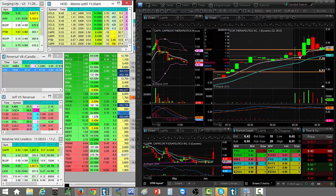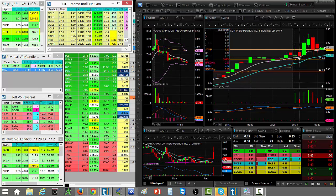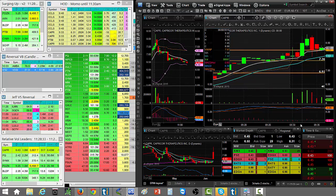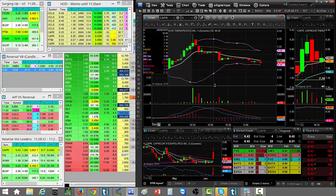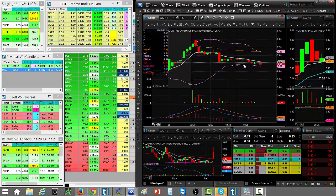So we always look for a low float stock that has a news story. Unfortunately, sometimes even the best news story fails to catch the attention of traders, and the stock will pop up and then fail, and it's just out of play for the rest of the day. And that's basically what's happened here on the CAPR.